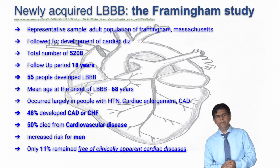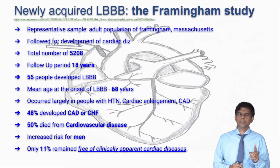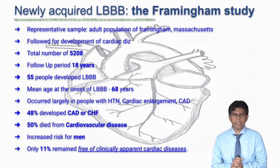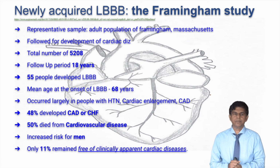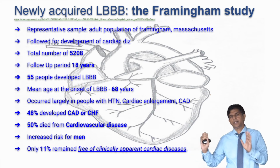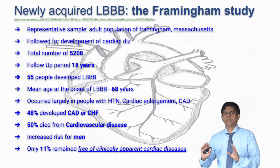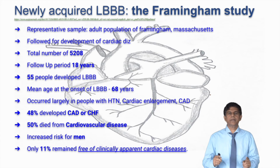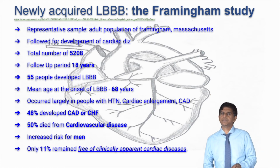Increased risk for men. This is very important: in the Framingham study, only 11% remained free of clinically apparent cardiac disease. That means around 89% developed some kind of cardiac complication, and 50% of the people died from cardiovascular disease. Very important finding. So we have to take left bundle branch block very seriously.